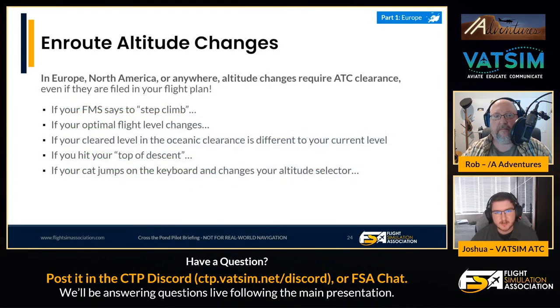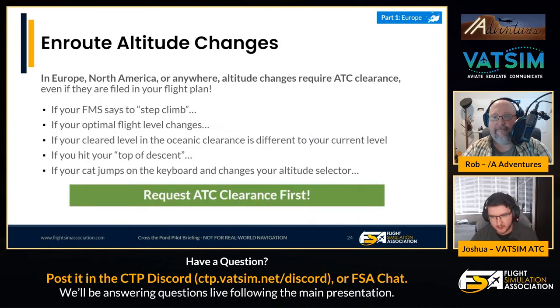En-route altitude changes, sometimes it happens, and in Europe, North America, pretty much anywhere, altitude changes do require ATC clearance, even if they are in your flight plan. So if your FMS says to step climb, you want to change your optimal flight level, your cleared level in the oceanic clearance is different to your current level, you hit the top of descent, or even something as daft as your cat jumping on the keyboard and changing the altitude selector, it all needs to be done through ATC just to make sure ATC know what you're doing. So if you want to change altitude, call up, always ask for it, and just don't expect to get it over the ocean because it's going to be very congested.